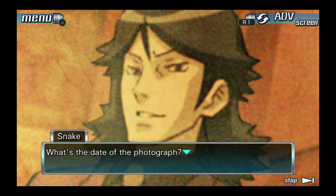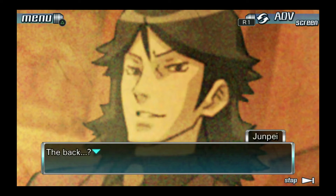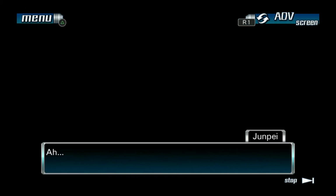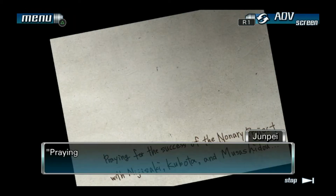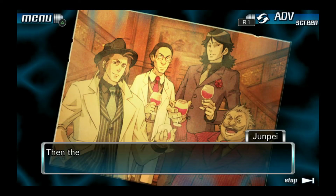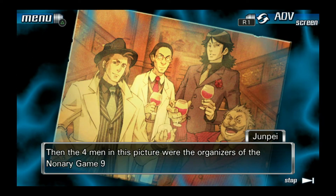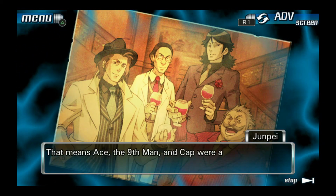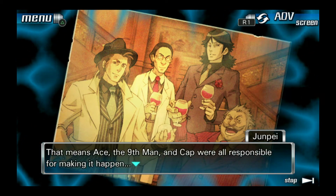What's the date of the photograph? It doesn't have one. Did you look on the back? Yes, the reverse. The other side. Praying for the success of the Nonary project with Nijisaki, Kubota, and Musashido. Then the 4 men in this picture were the organizers of the Nonary game 9 years ago. That means Ace, the 9th man, and Cap were all responsible for making it happen.